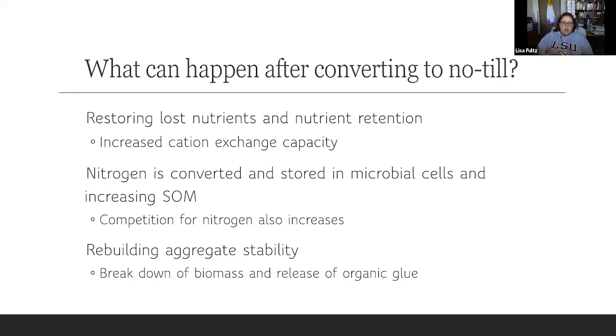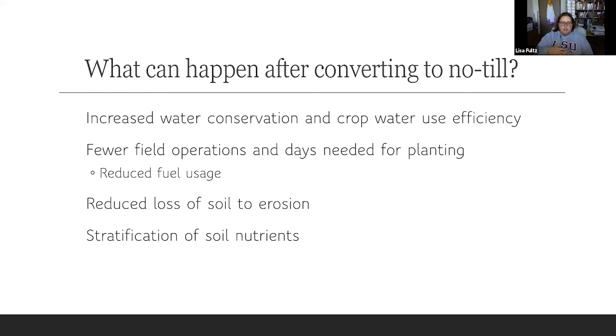We'll also see a rebuilding of aggregate stability as we have those plant roots and the mycelia binding the soil particles together. And then we also see the release of organic glues, things like glomalin from fungal communities that help to hold the soil particles together. We see, because of the improved aggregate stability, increases in water conservation and crop water use efficiency, because they have that as an accessible resource.